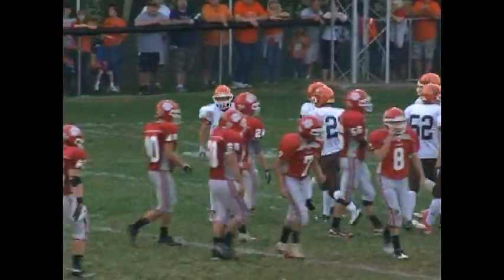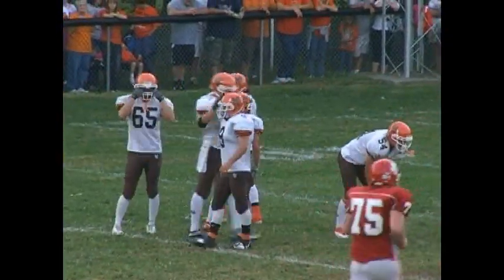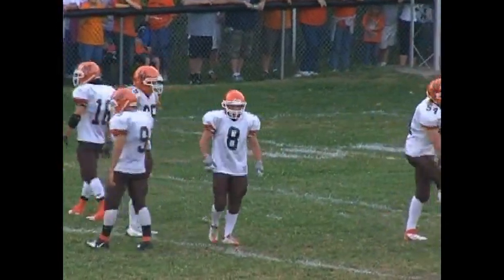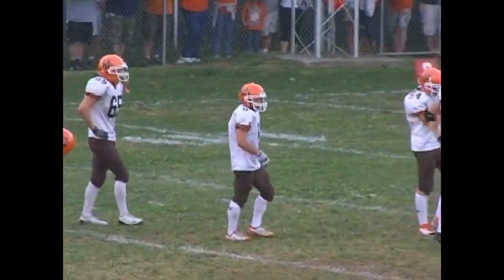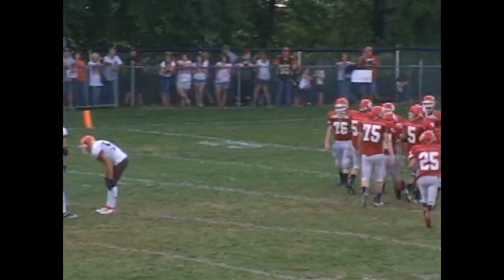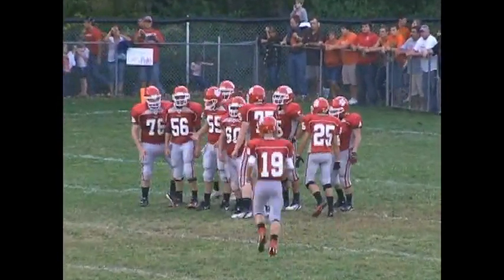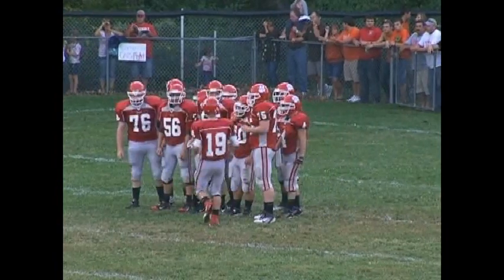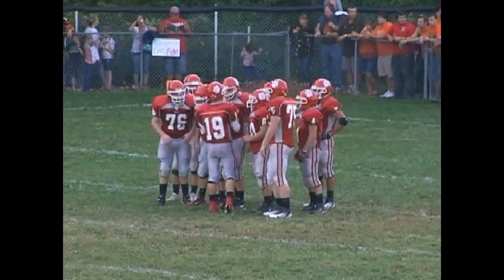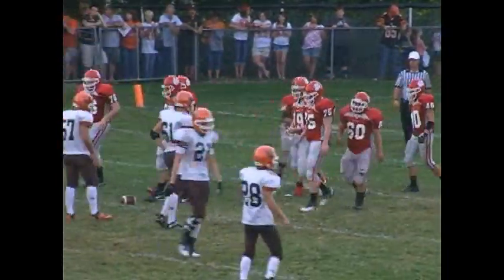Number 8, Bobby Lightwine, down there in a heartbeat, I tell you what, and he made a great open field tackle for the Buckeyes to bring him down. Nice job there by the coverage team of the Buckeyes to get downfield, and like I said, just make a great open field tackle. That shows you why special teams are so important. Now Trimble starting back on their own 15-yard line. Nice kick by Dean, nice coverage by the Buckeyes.